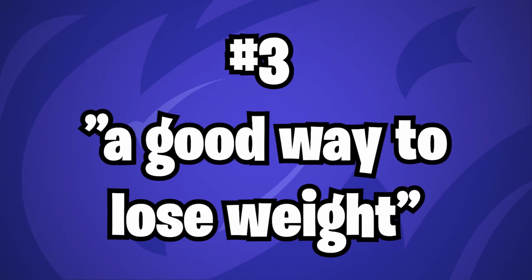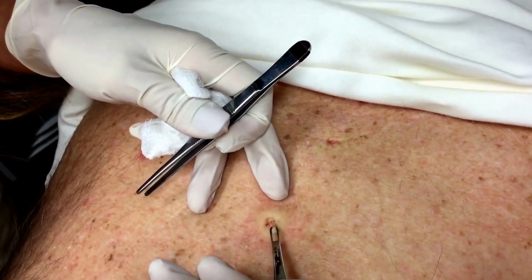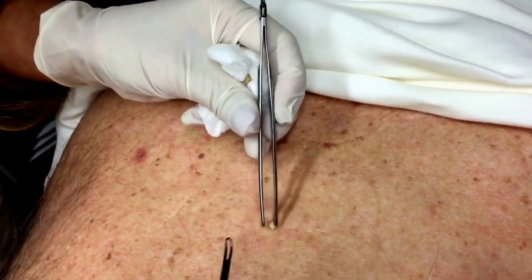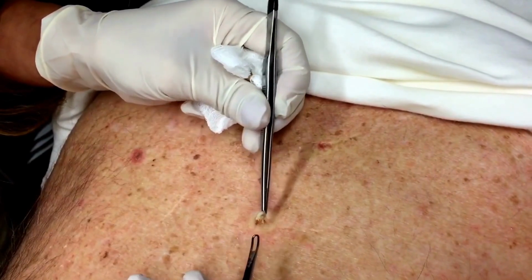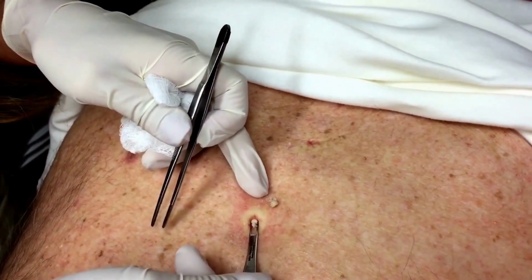Number 3, a good way to lose weight. A long-suffering patient with a blackhead on his back gets the Dr. Pimple Popper treatment, and the white goop that's released as a result is pretty astonishing. The patient gamely called the process a good way to lose weight, but by our measure, it's more likely a good way to lose our lunch.